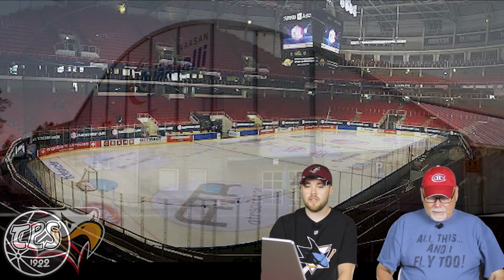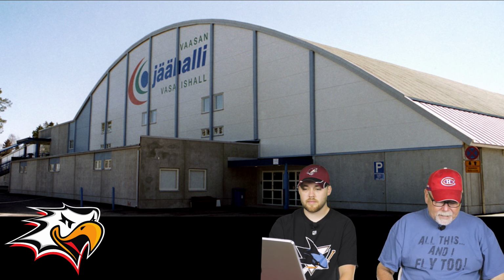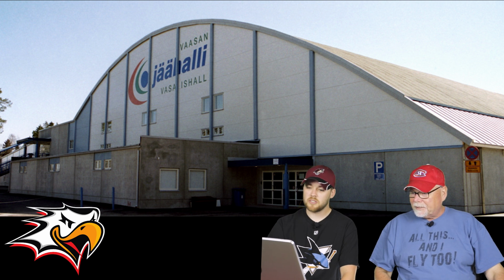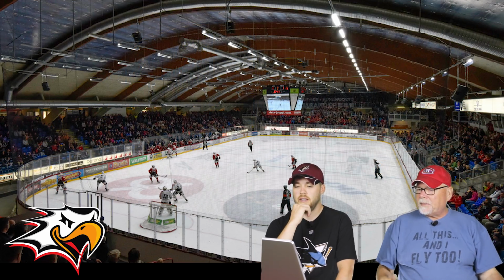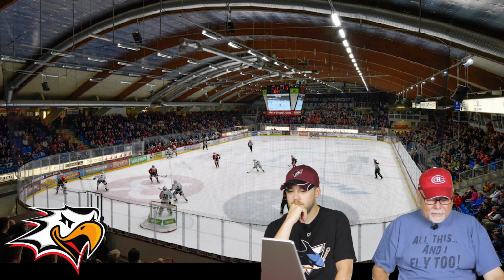Very impressive. Next, we have Sport Vasa, and they play in the Vasa Arena. Built in 1971, it has a real arena flavor to it. Looks like an arena, yeah. It seats about 4,500 people, so it's not the biggest arena, but you've got that nice bowed structure that keeps the ceiling high.